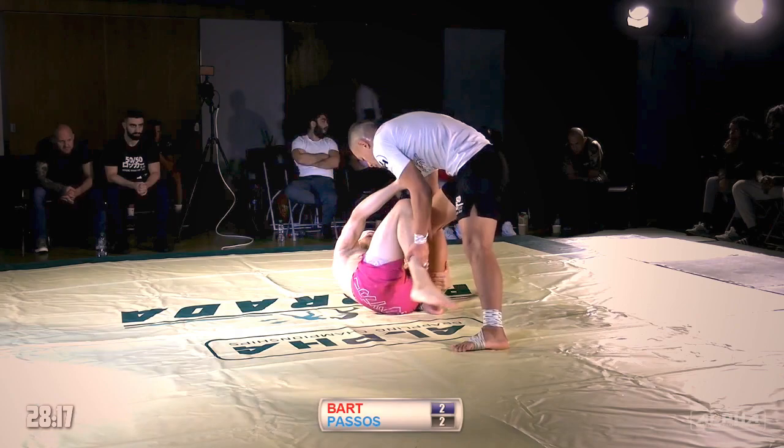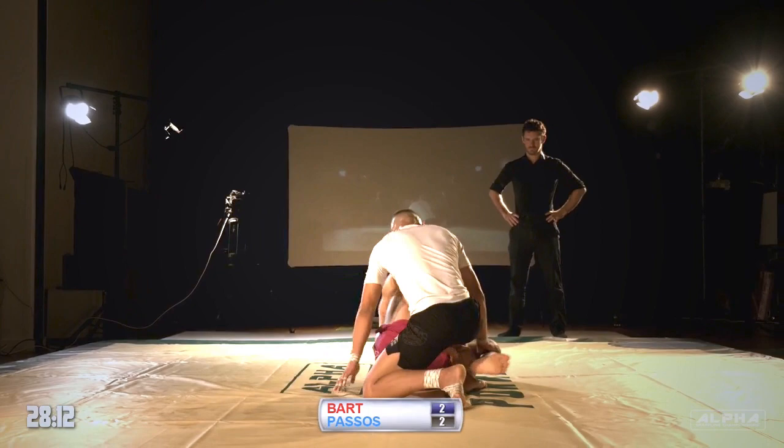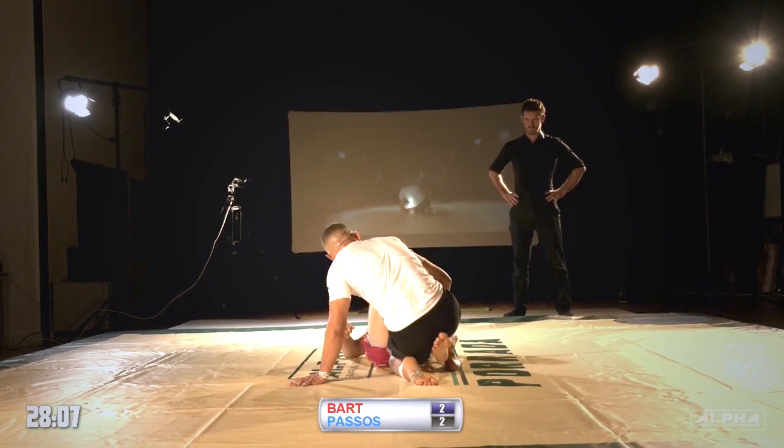I think Francesco's been looking for that right leg of Bernardo all throughout the match, and again, he's going to see if he can find it. Yeah, he's got it again.